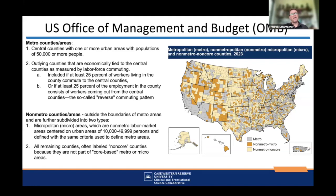Those are causing this reverse kind of metro area. And then you have the non-metro that can be divided into two different ways, being non-core or just like micro, where it's kind of like a budding micro metro area. And this is really how the U.S. offices or OMB defines it.